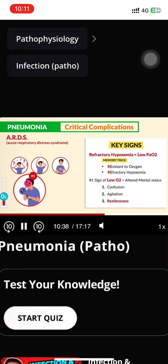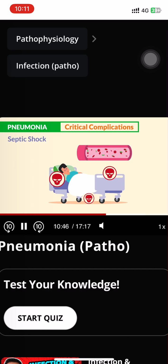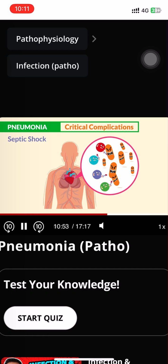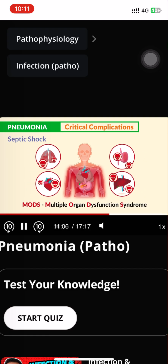Now we cover ARDS in its own full video, but again, these are the priority highly tested key terms. Now another complication is septic shock. This can occur if infection gets severe, as the body releases chemicals into the bloodstream to fight the infection. As a result, the total body becomes inflamed, which can damage multiple organs within the body itself, causing them to fail. And this is known as MODS, multiple organ dysfunction syndrome.